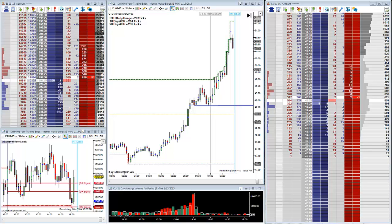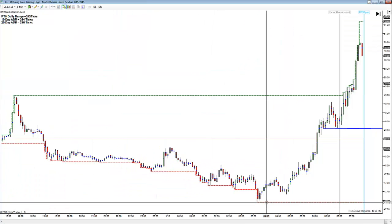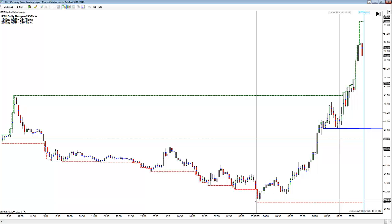Oil has been on a tear recently, meaning that it has been extremely volatile and extremely active, and today really was no exception. If you take a look here at the low on the day, that's down here. Let's expand this chart here. The low of the day occurred at around 3:30 a.m. Central Time today.